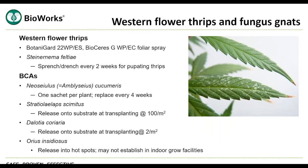Western flower thrips, they can be there. Look for them. You'll oftentimes see feeding damage scars on the leaves as perhaps the first indication. But these are times when, yes, again, using the Beauveria bassiana sprays, Botanigard or Bioceres foliar sprays can work really, really well to keep those thrips populations in check.